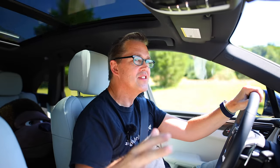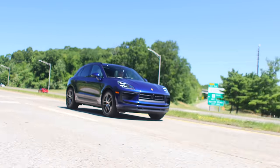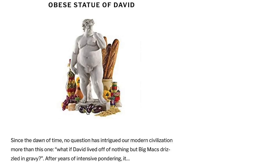So yeah, I personally would buy the S and put a few items on it, like air suspension and a couple of trim items, maybe different wheels or something like that, and still save myself 10 grand or more over the GTS, because they're both amazing cars. I don't need all the trim items. I find the S trim items perfectly fine for me. And 10 grand is a lot of money. What can you get for 10 grand? Well, you can get a full-sized rhino statue for your garden. Actually, you can get two for that price. Maybe even squeeze in a Fat David as well.